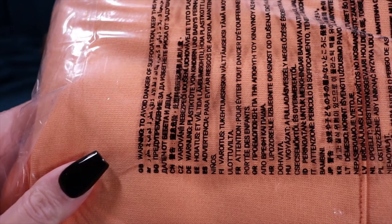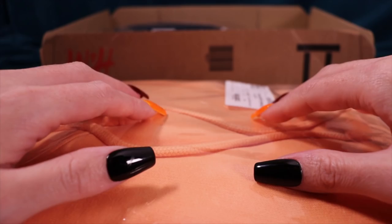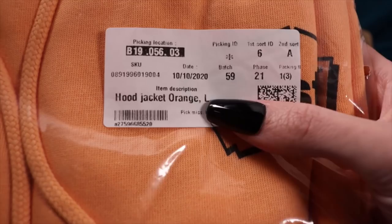And I got it in a men's large. It's from the guy's section because I really wanted an oversized kind of style. And I saw this one and I was like, I love it. Straight away, I loved it. So yeah, hoodie, orange, L. And then a whole lot of other things.